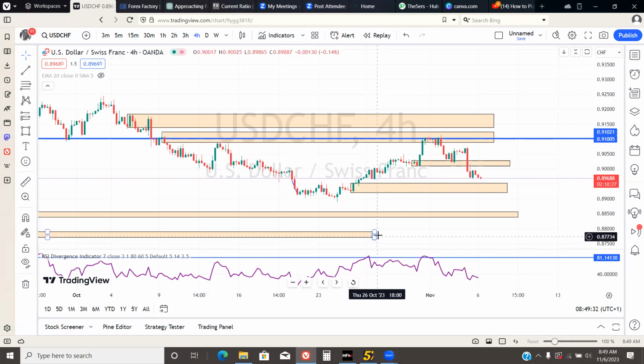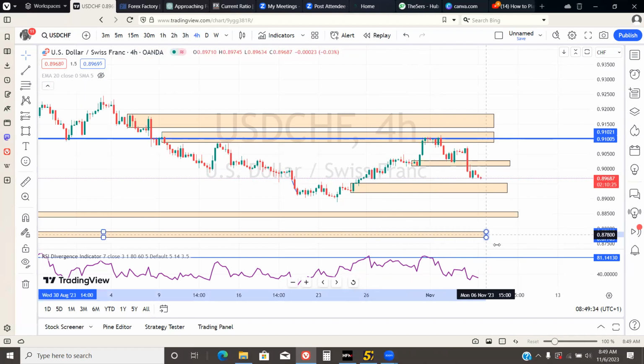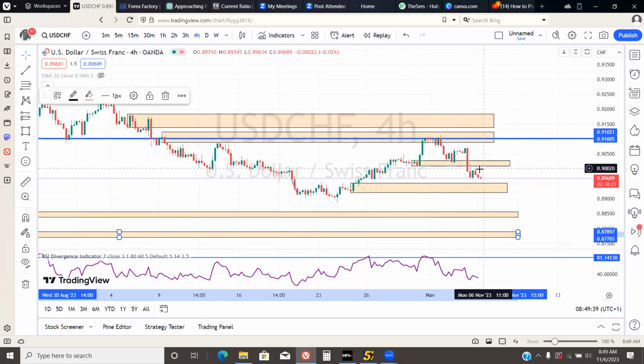And if they fail to hold it there, that means USD CHF will drop massively. If they fail to hold at the price of 0.8930, that means this market is coming to 0.8850 and 0.8780. So that is my take on USD CHF.